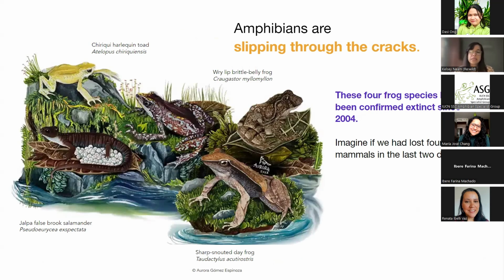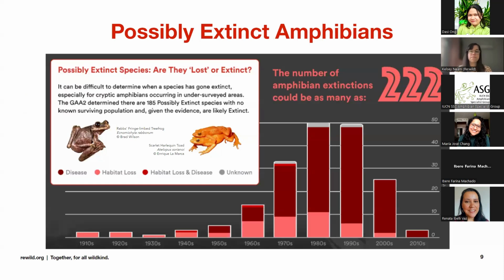We also know that amphibians are disappearing faster than we can study them. With 4 more species listed as extinct in the GAA2, there are now a total of 37 extinct amphibian species. And due to the strict requirements for declaring a species extinct on the Red List, these numbers of 37 extinct species are really more a reflection of research effort than a true representation of global extinctions. We have strong evidence that amphibian extinctions are significantly underestimated.